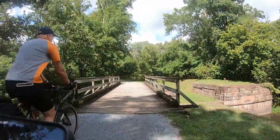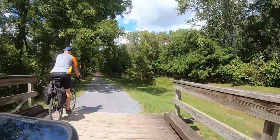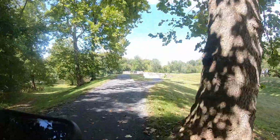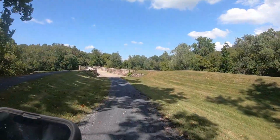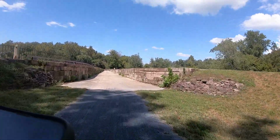Another aqueduct. This is a pretty big aqueduct we rode through. Came across a group of school kids.